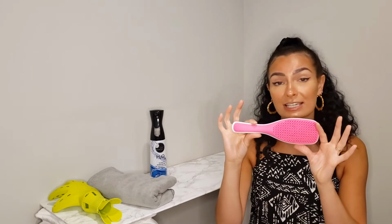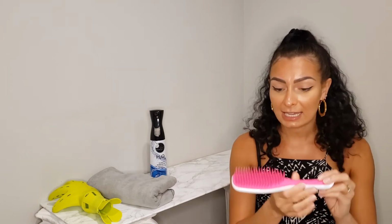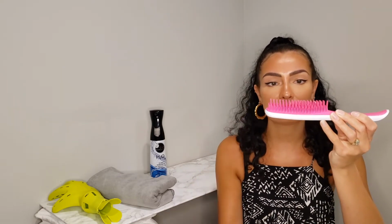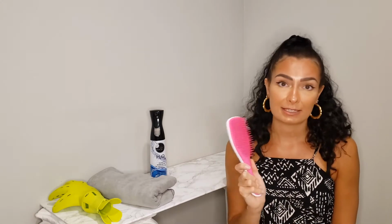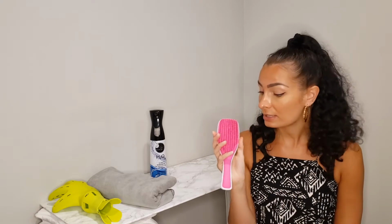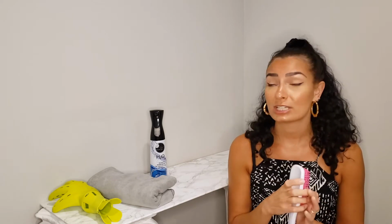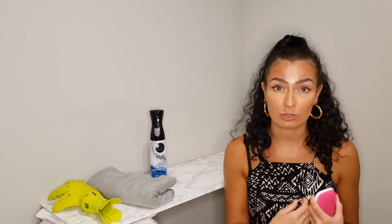Now, my first tool is the Tangle Teezer Wet Detangler. It has kind of varying heights for these plastic flexible bristles, and this is amazing for detangling my hair in the shower. One of my favorite curly girls on YouTube recommended this for detangling her hair, and I finally gave in and tried it out, and I have to say this has been life-changing. For me, detangling my hair could take ages in the shower, and I also was losing a lot of my hair when I was detangling with my fingers or a wide tooth comb.